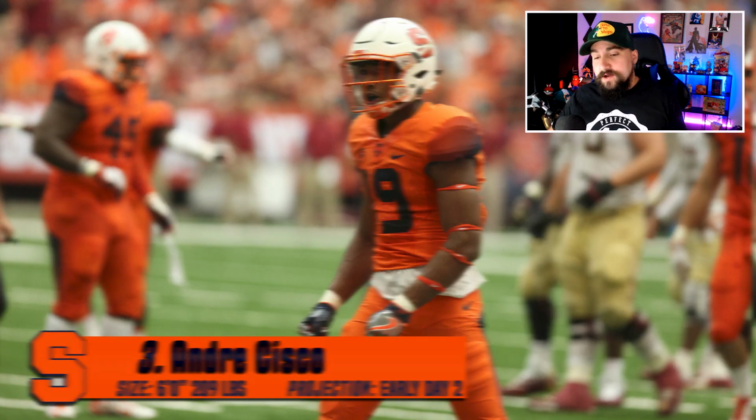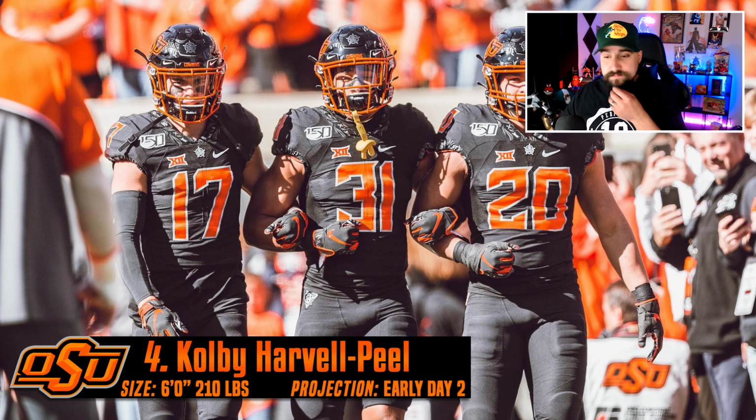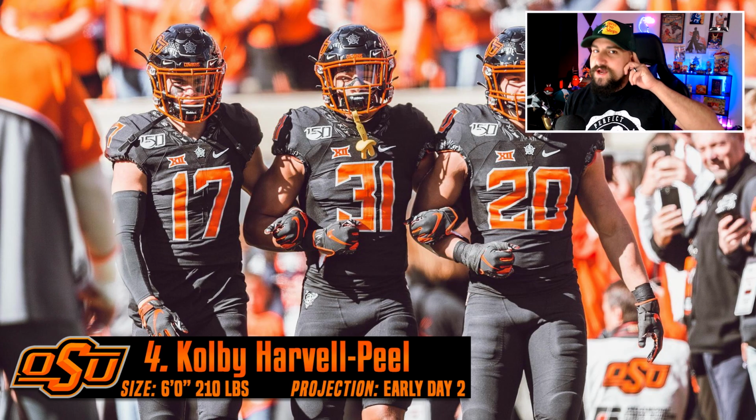And then at 4, I got Colby Arvel Peel out of Oklahoma State. And this guy, dude, he is solid. I don't know if he's ever going to be a guy you could rely on in single high, but I like him in that intermediate area, not necessarily in the box, but closer to the line of scrimmage, because he's really good. He makes plays underneath like no other. The dude only allowed 4 first downs last season.